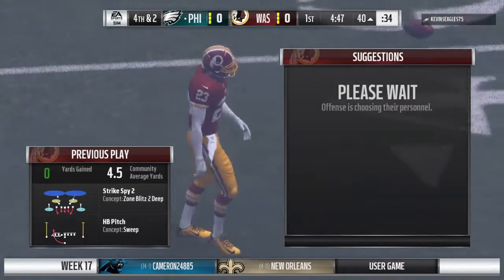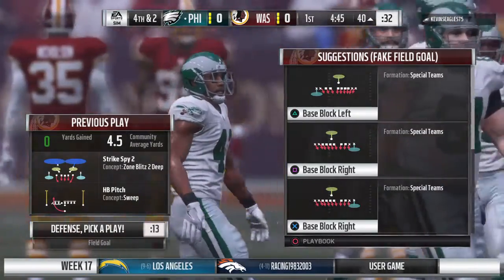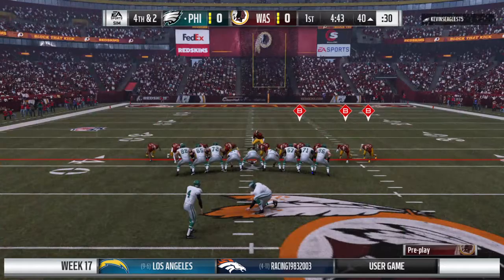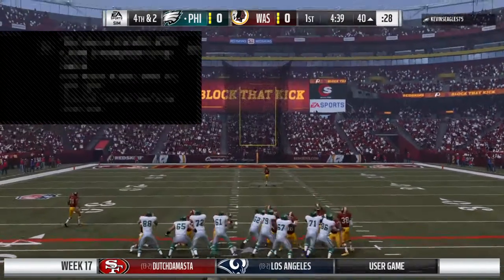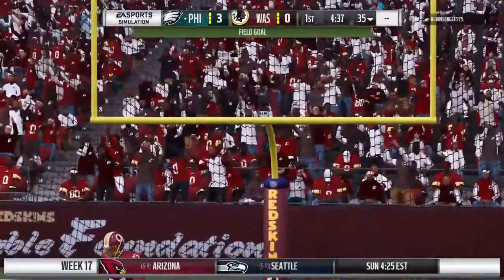On every snap, a defense is trying to establish who they are, but on 3rd and short, that's really when you put it out there and tell people who you are, and that's exactly what they did. For the offense, they're looking at their offensive line and saying, guys, where are you? We need you on those plays. And this is good from 57 yards out.